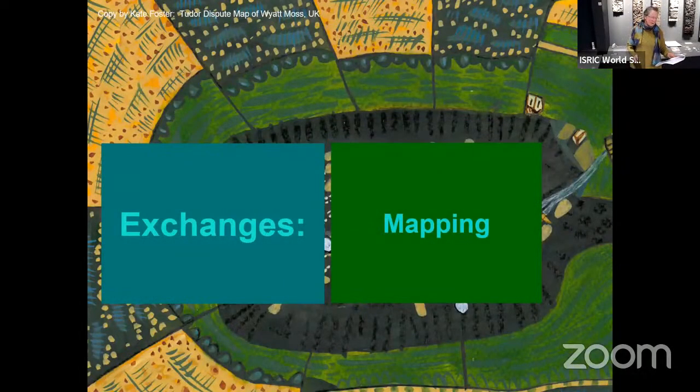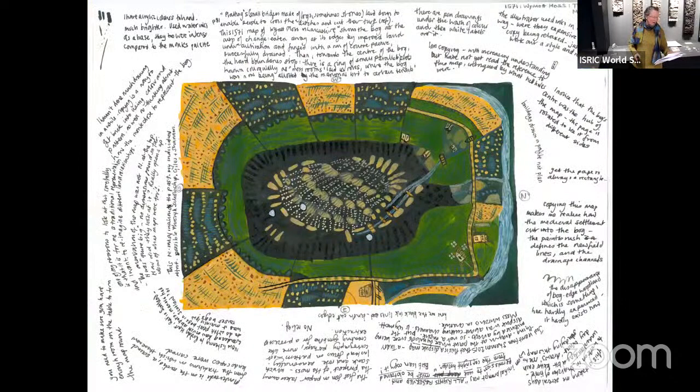So to move on to mapping. This image is a copy of a photograph. It's a copy I drew from a photograph of a map from the 17th century, which was made to settle a dispute in northwest England. I'm using it as a motif for today's talk, and I copied it to avoid copyright concerns.